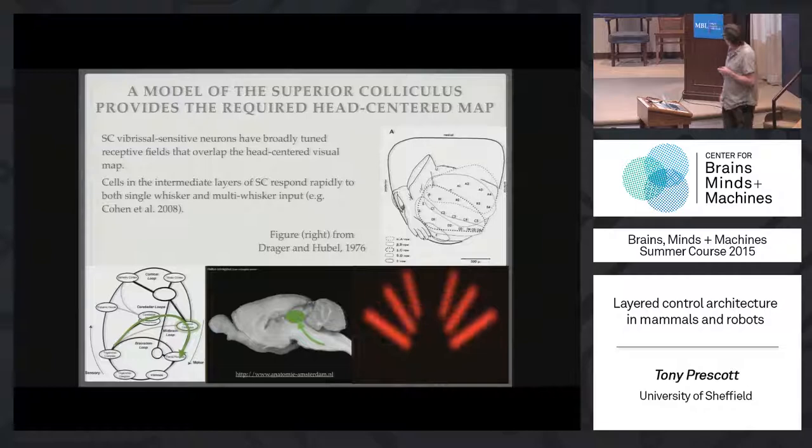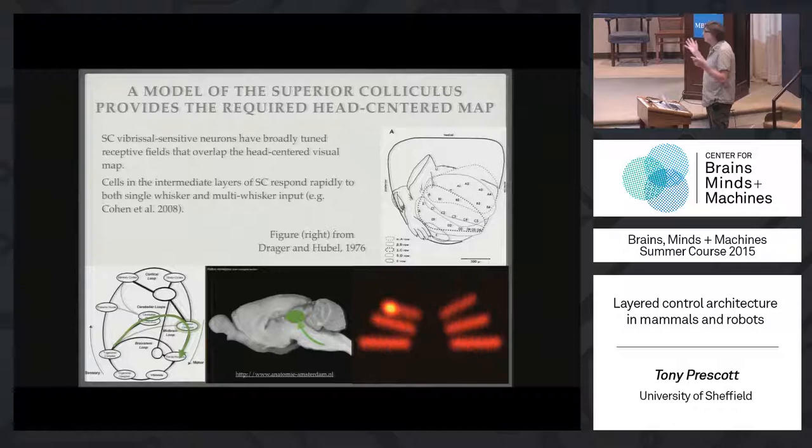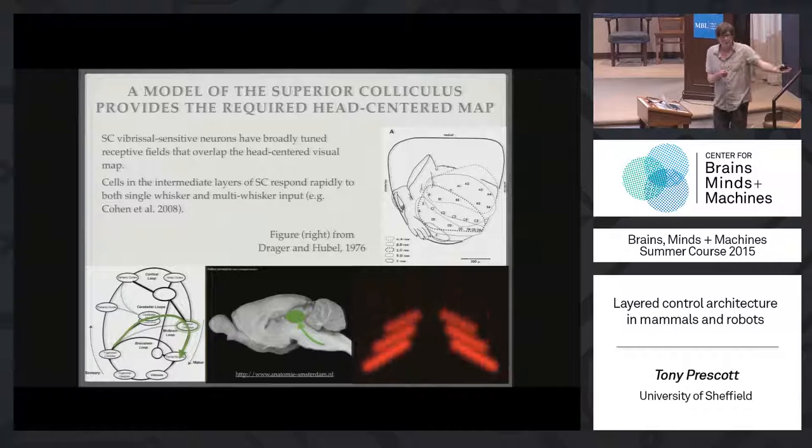So we have in our robot a model of superior colliculus, which is the location in the brain which we think is involved in orienting. And in our model of the colliculus, we have a head-centered map which looks for this coincidence between a cell encoding the position of the whisker in its sweep and a cell encoding a contact, and makes a turn to orient and explore that position.